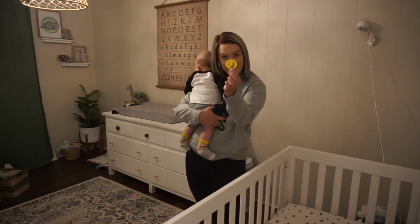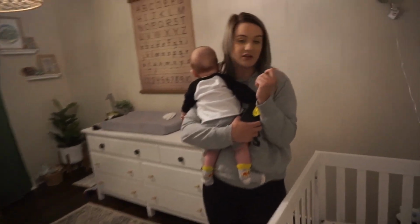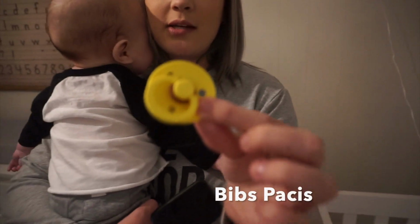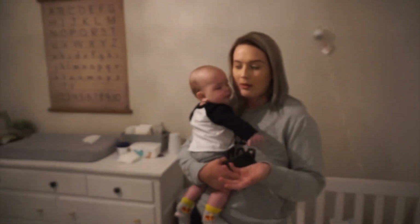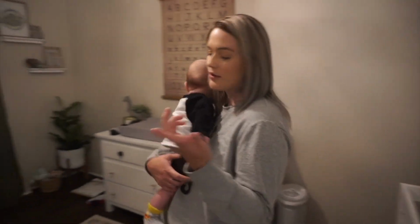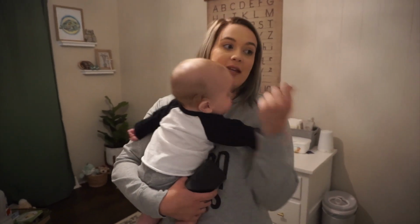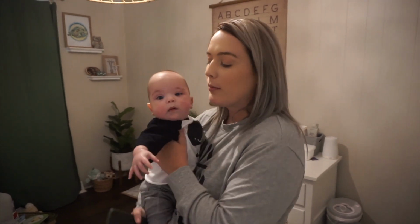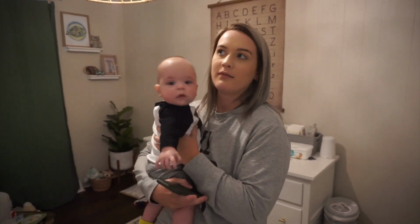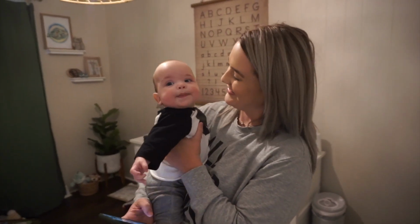Okay, so Bibs Pacis. We have a lot of these everywhere. I recommend having a ton of Pacis. That way you have them everywhere you need. But these are Bibs. You can get them on Amazon in 2 packs for $15, which I feel like some people think is expensive, but a lot of people buy Wubba and just for one that's $15. So you get 2 for the same price. He likes them. They stay in his mouth. They're lightweight. He can actually pick them up and hold on to them and play with them and put them back in his own mouth, whereas the Wubba are just really heavy, and we found fell out of his mouth a lot, and he couldn't really do the same things that he was doing.